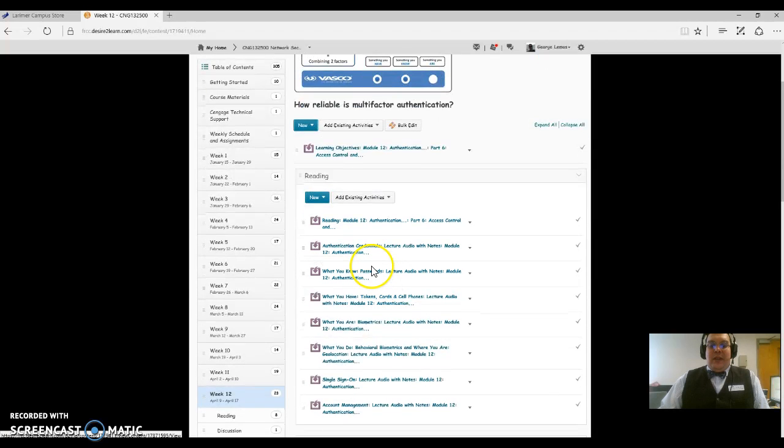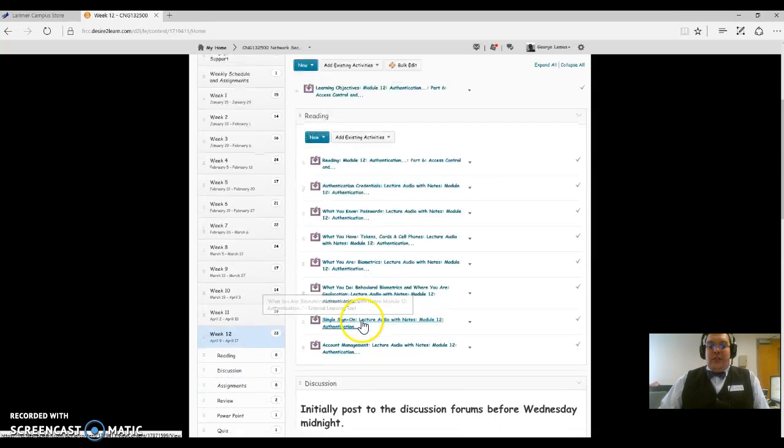We cover topics like authentication credentials: what you know, what you have, what you are, which is biometrics, what you do, behavioral-based biometrics, cognitive biometrics, single sign-on, and account management. With what you know, it's usually covering passwords. We actually learn how easily it is to crack passwords this week, and we do it in the project this week.